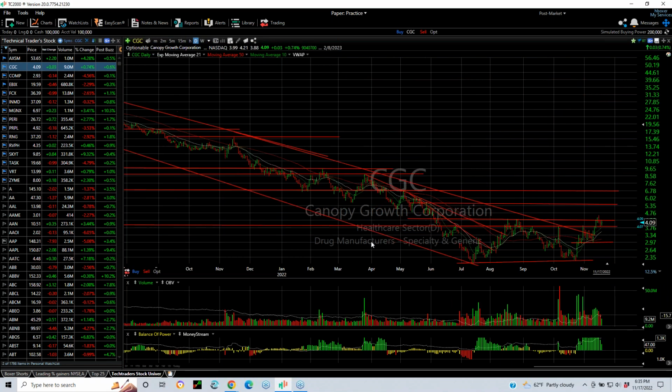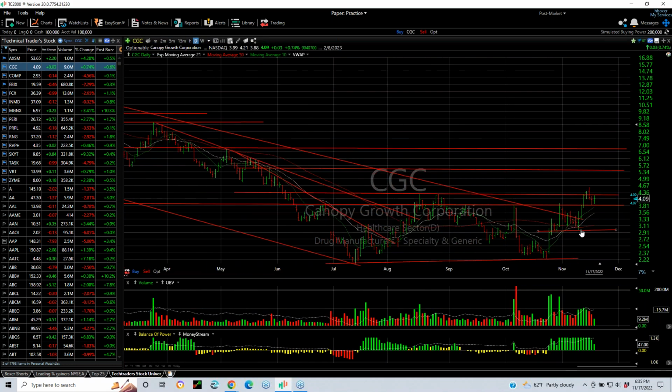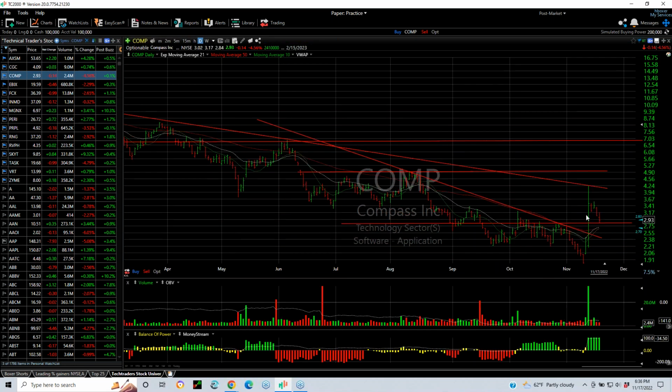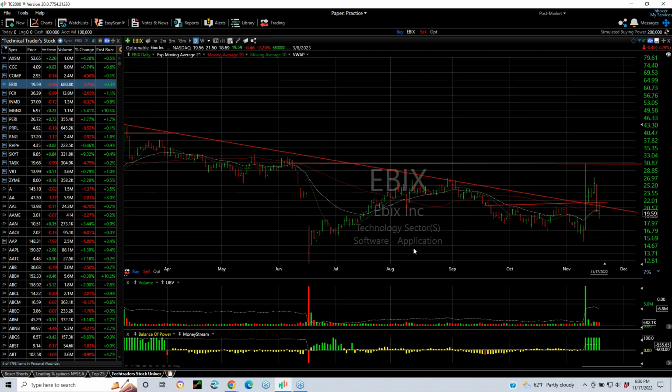CGC, I still believe that the bottom has been put in this stock, and even though it's pulled back for the last couple of days, it may represent an opportunity for a stock that is probably going to go to 5.5, 6 3/4. COMP exploded and pulled back right to this support point, and it might be a buy too. The pullback came in low volume. Compass, the software stock, targets now are going to be back up around 4 and then 5.